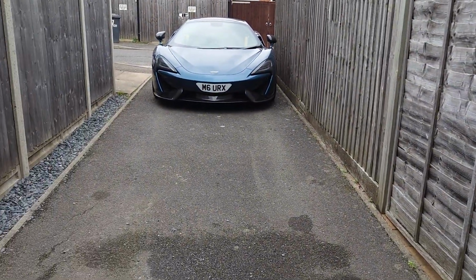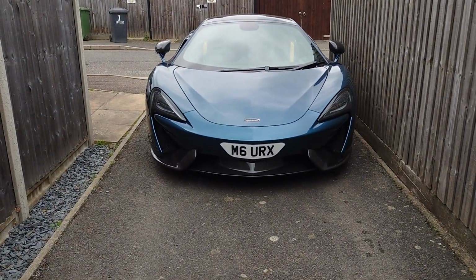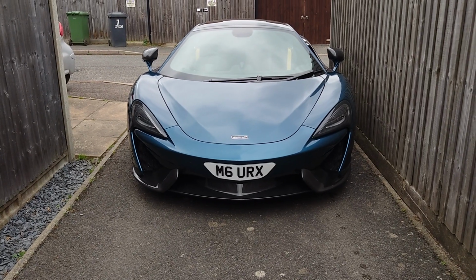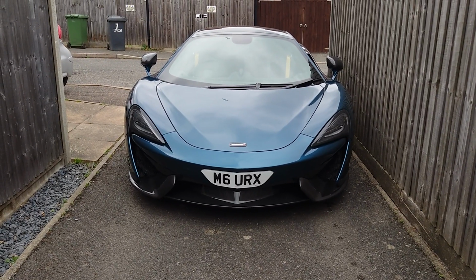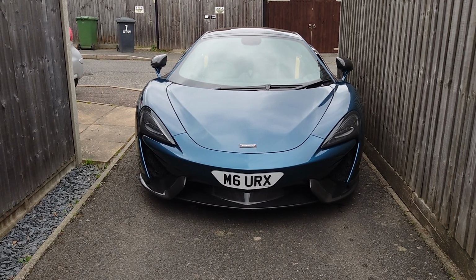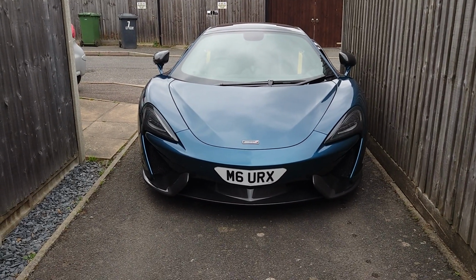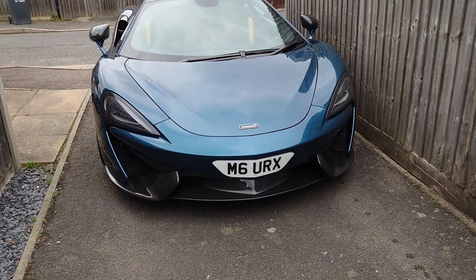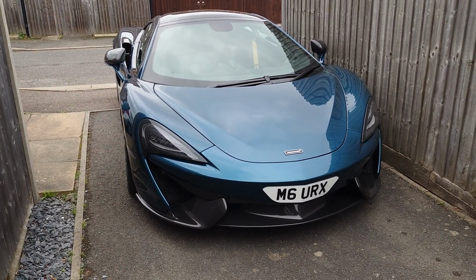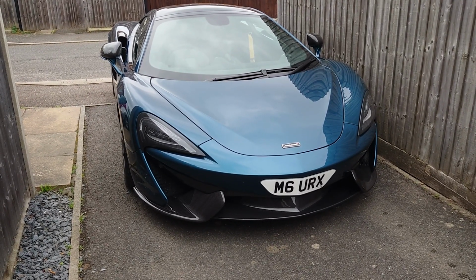So here she is. So the new car in question is obviously a McLaren. It's a McLaren 570 GT. I've always wanted a McLaren basically ever since the F1 came out. Something of dreams, but was obviously, financially speaking, never able to afford one. But the opportunity arose in the last few months and I decided to go for it. You only live once, as they say.